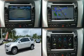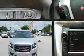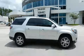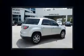You can expect a lot from the 2016 GMC Acadia. With just over 15,000 miles on the odometer, this four-door sport utility vehicle prioritizes comfort, safety, and convenience. A 3.6-liter V6 engine pairs with a sophisticated 6-speed automatic transmission, providing a smooth and predictable driving experience.